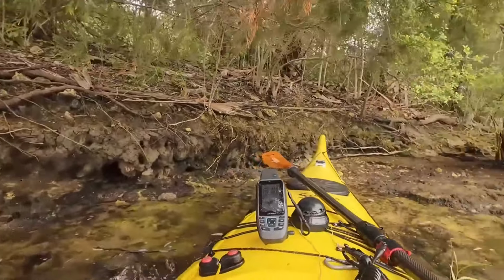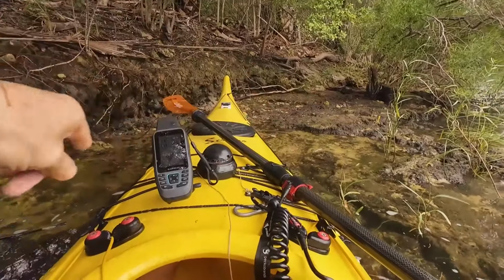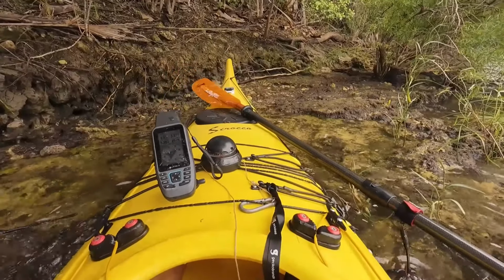All right, we found a place to land safely. So you can see we're nosed in and we got rocks on either side of us. It's a little tippy right here, but I mean, it's not horrible.